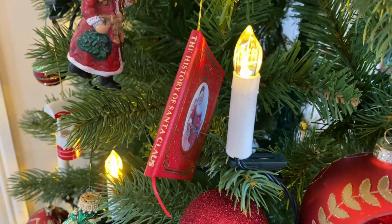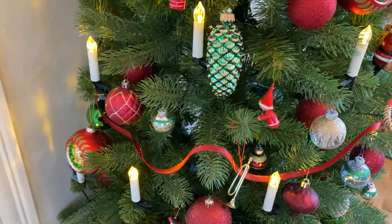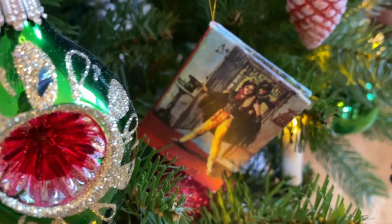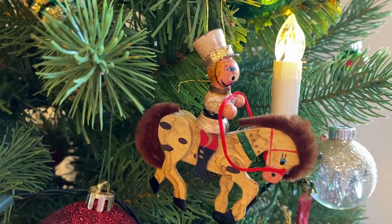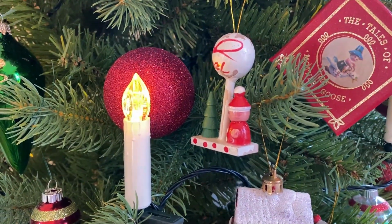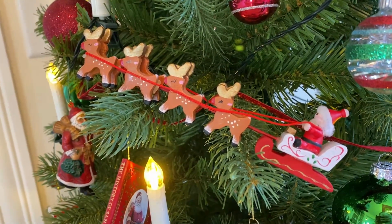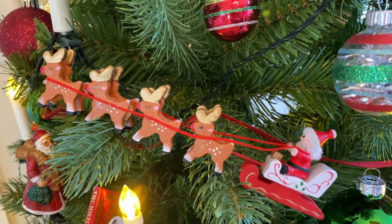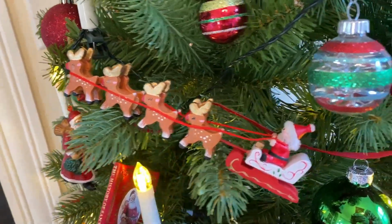So we have the history of Santa Claus, and let's see, where are some of the other ones? Because there's just a few. This one down here, one of them is a Nutcracker book. I have little Santa Clauses, and these were Tim's Gram's, and so there's a bunch of those little cute wood ornaments on the tree. There's another one. This one I always thought was just so cool because I don't think I've ever seen one of these wood ornaments that big. But yeah, I just like the Santa and the reindeer.